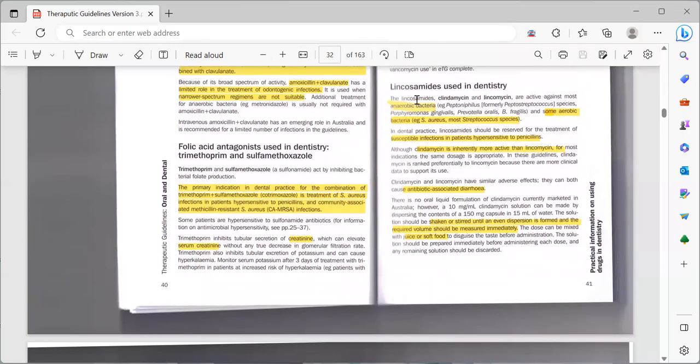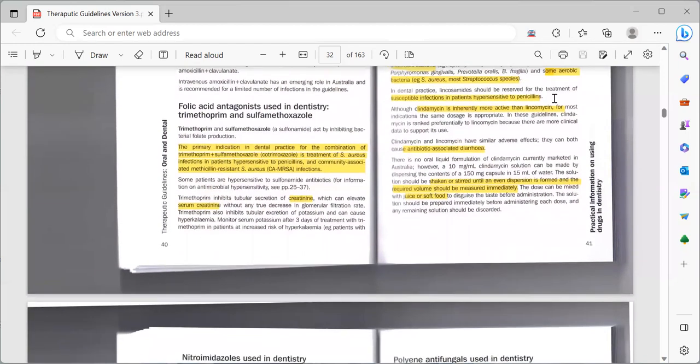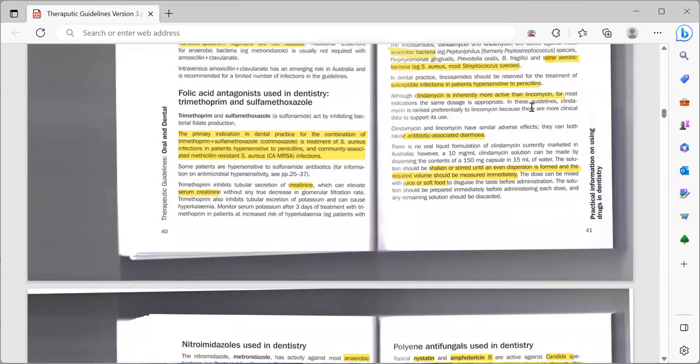Then lincosamides used in dentistry, those are mainly clindamycin and lincomycin. They are active against most anaerobic bacteria, same as the penicillin ones, and some aerobic bacteria, for example, Staphylococcus aureus and most Streptococcus species. In dental practice, lincosamides should be reserved, so they are generally prescribed to the patient if they are allergic to penicillin. Clindamycin is inherently more active than lincomycin, that's why we generally prescribe clindamycin if the patient is allergic to amoxicillin or any other penicillin.